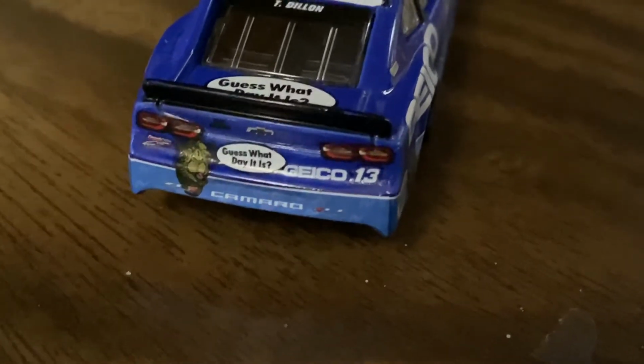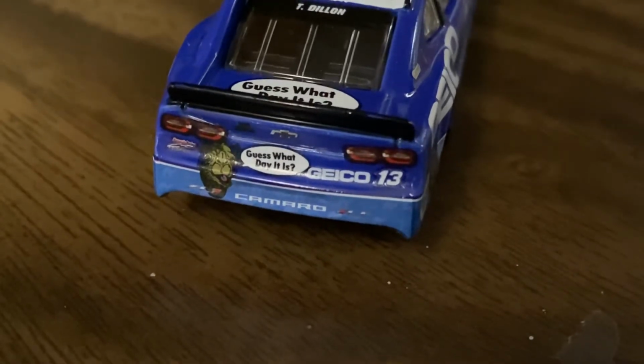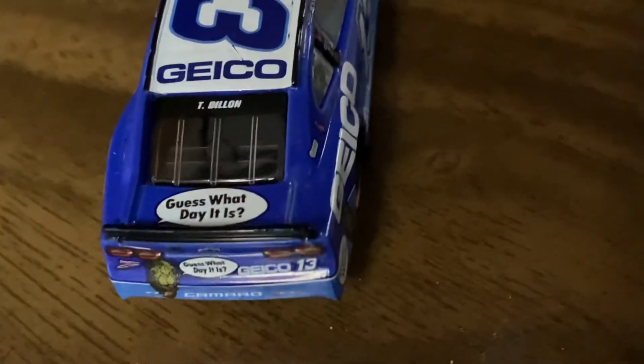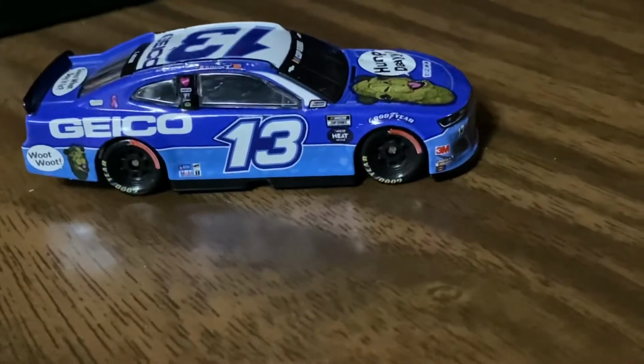Let me go on to the back of the vehicle for you guys here. On the back here, we have Camaro, Camel again, Germain Racing. Guess what day it is? With the camel saying that there. Geico 13. Guess what day it is? T. Dillon for Ty Dillon on the back. And this side is same as the other.